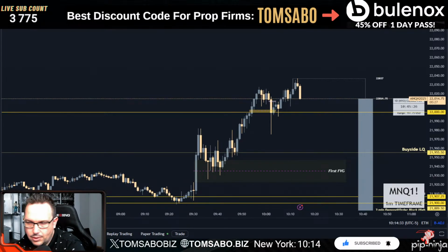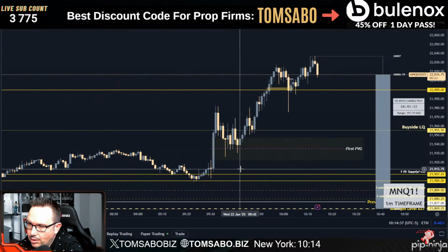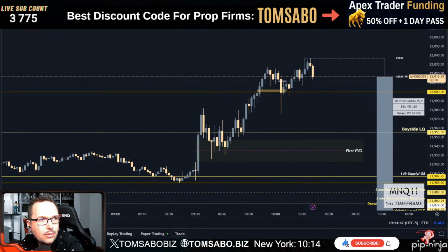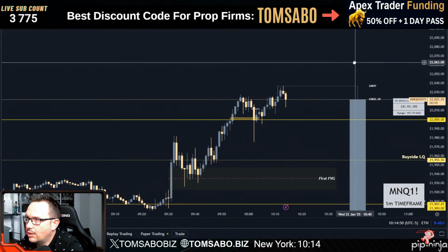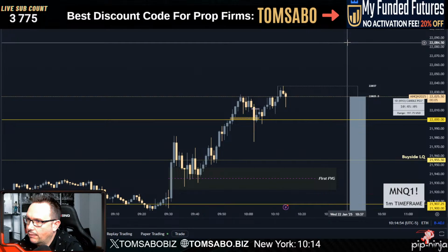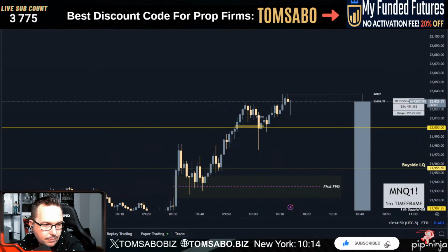Place your entry at the first part of the gap. Yeah, so I just wanted to go short here, and then I closed it manually up there. That's all. Yeah, so I placed my order there. It clearly rejected everything. And there's a 4-hour level and daily fair value gap and liquidity right up there.